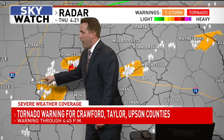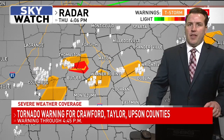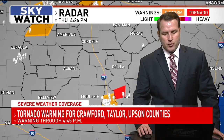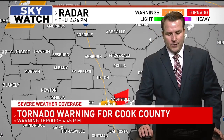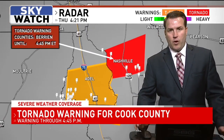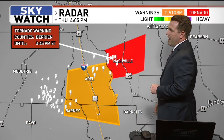And then we have some storms coming out of the Columbus market that are going to move through Middle Georgia as we go through the evening. But that, again, tornado warning goes until 4:45. And we'll take you to Southwest Georgia as well, where we have two warnings ongoing. This is going to be for Nashville and back toward Adel. One is a tornado warning and one is a severe thunderstorm warning. So there's that tornado warning until 4:45, and that area of circulation moving right through the Nashville area right now.